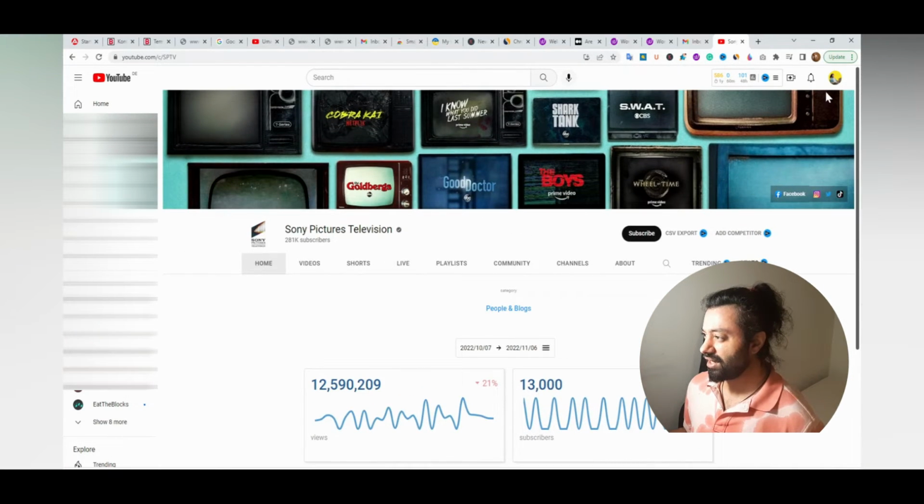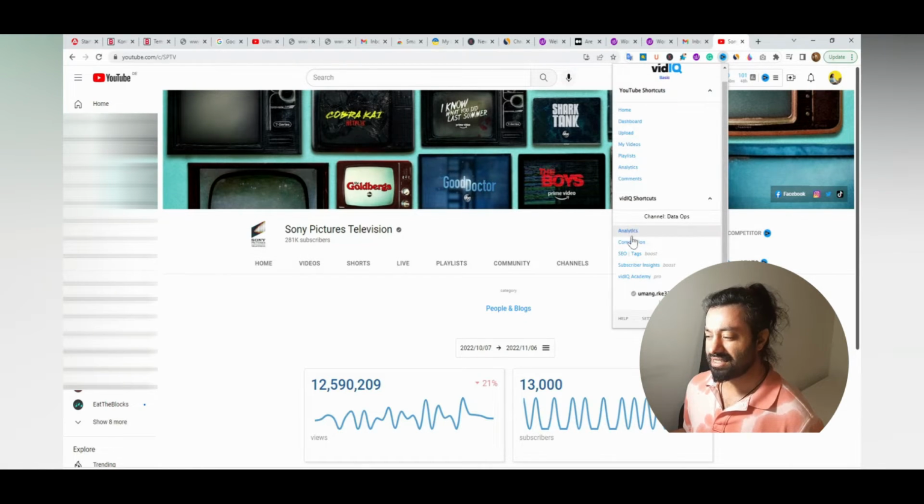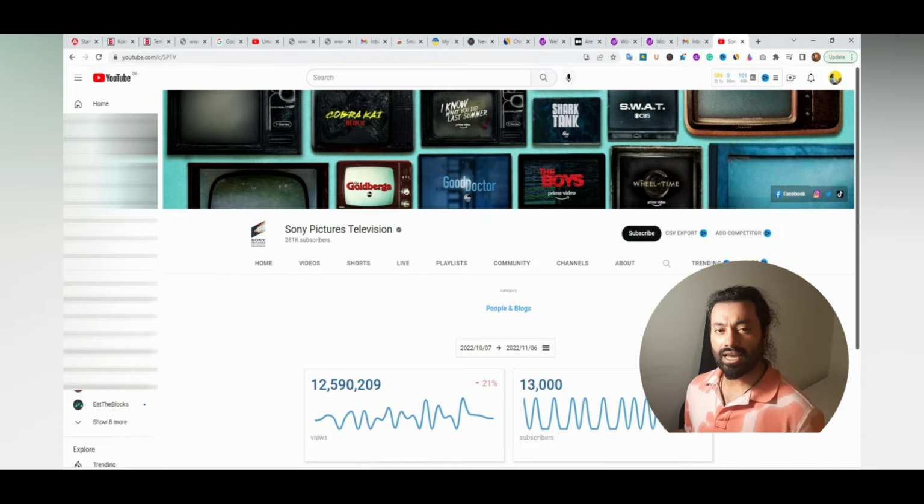Categories you can see, and with VidIQ also they have a platform where you can see and add your competition, look for SEO tags, and there are many other features in VidIQ. It's free of cost, and if you pay you get more features.